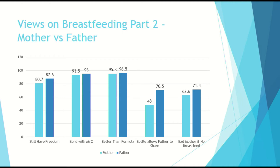We know breastfeeding is better, but why do we drop off? Does the father think that the bottle allows him to share more in the care of the baby? Yes, 70% of them, but still, 96.5% of them say that breastfeeding is better. Are you a bad mother if you don't breastfeed? Fathers, 71.4%. Mothers, 62.6%. Interesting findings. So they're pretty much in agreement on most of these.